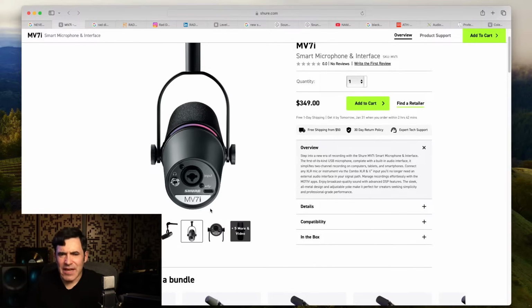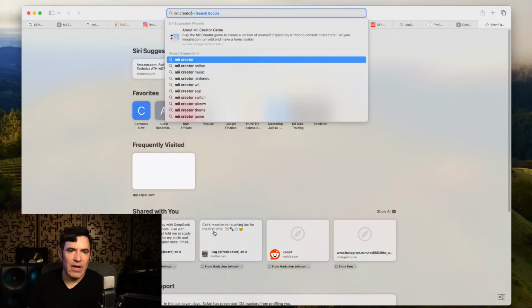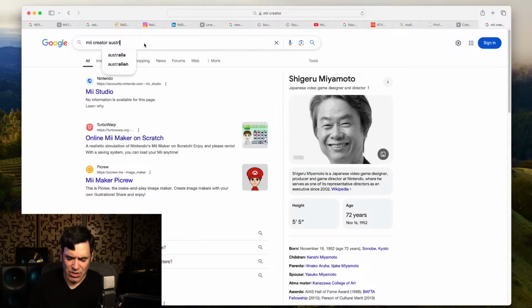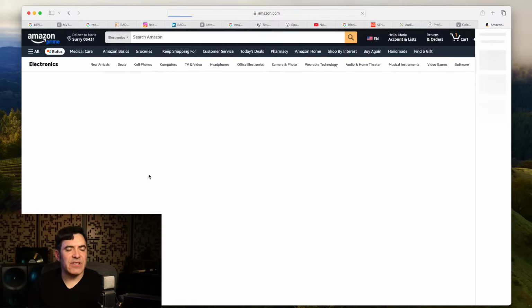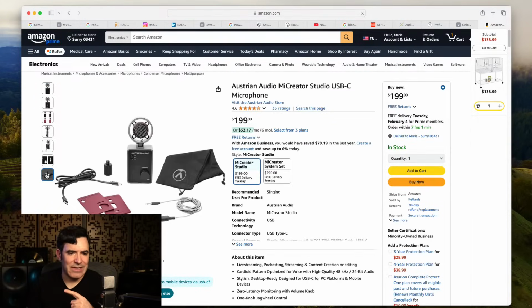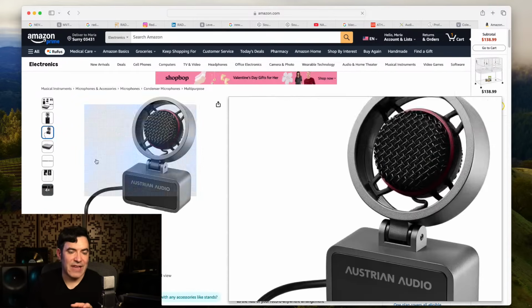I believe that Antelope Audio did something similar with their My Creator. Let me see, not Antelope Audio, I'm sorry, Austrian Audio. The My Creator, I think that's what it was called. Austrian Audio, where they had a little condenser microphone. Yeah, it was a USB-C microphone that you could connect another one of their USB-C microphones to. So I believe it has a little 1/8-inch jack. You could get a My Creator and then a My Creator satellite that looks almost identical. So you could have two of these things and connect them together. So here's the little satellite.